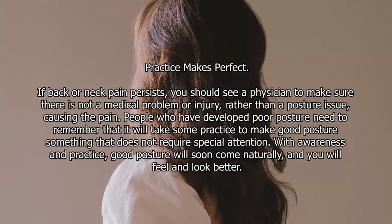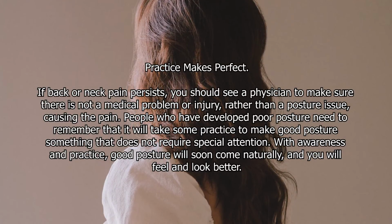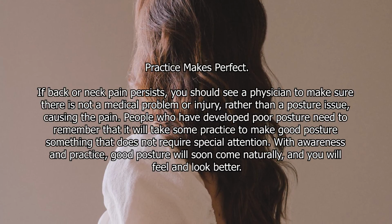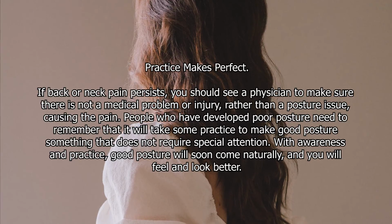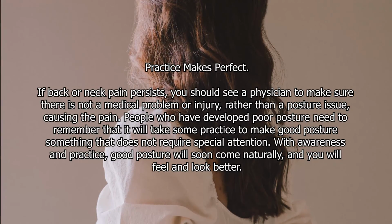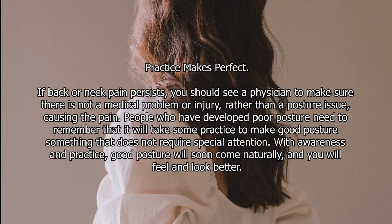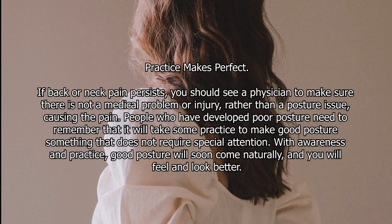Practice makes perfect. If back or neck pain persists, you should see a physician to make sure there is not a medical problem or injury, rather than a posture issue, causing the pain. People who have developed poor posture need to remember that it will take some practice to make good posture something that does not require special attention. With awareness and practice, good posture will soon come naturally, and you will feel and look better.